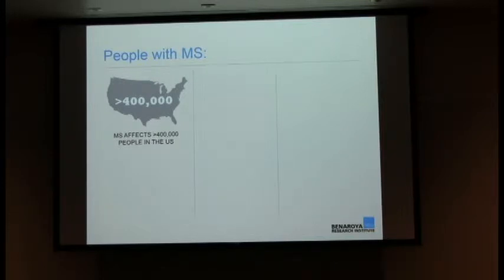Let's start here with what we know about MS. Quick little summary. MS affects over 400,000 people in the United States, probably over a million people worldwide, and more than 15,000 people in this Pacific Northwest region alone.